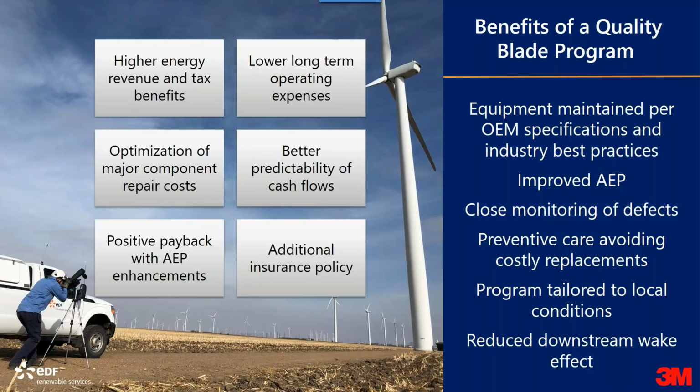Close monitoring of the defects will detect defects early on and will allow the project to perform less expensive up-tower repairs. So this preventive care will prevent damages from spreading to a point where the blades are not structurally sound anymore and need to be completely replaced.